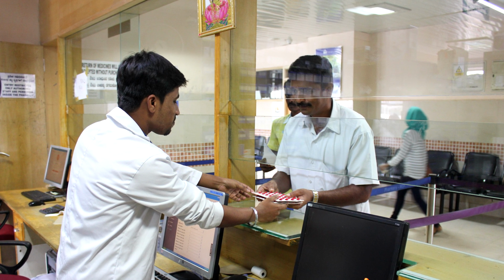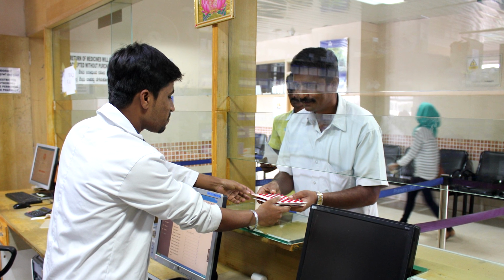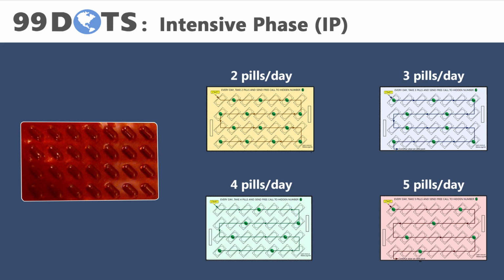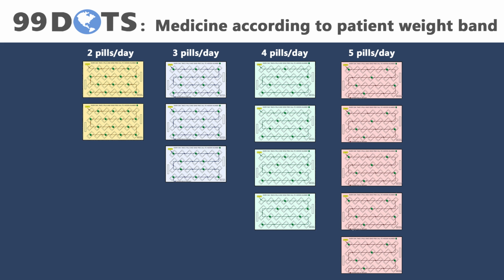After counseling, the patient now goes to the pharmacist to collect their medicines in the 99 Dots packaging specific to their weight band and their current treatment phase, which could be either intensive phase or continuation phase. Note that the patients taking 2 pills a day should get 2 blisters for a 28-day course. Similarly, for patients taking 3 pills a day, they should get 3 blisters, and so on.